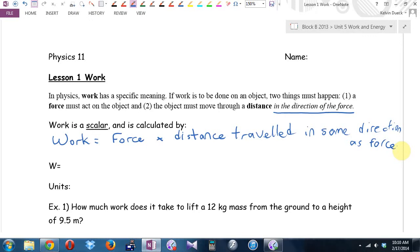What's our abbreviation for force? F. What's our abbreviation for distance? D. What would be a good abbreviation for work? Now, that's the equation, FD or F times D. And I'm not going to remind you that the force and the distance have to be in the same direction. You're going to have to commit that to memory.